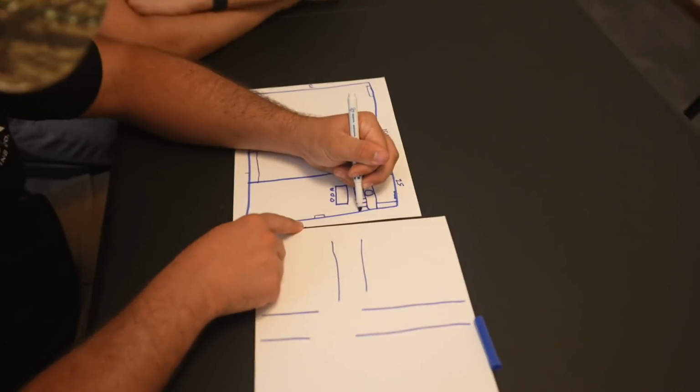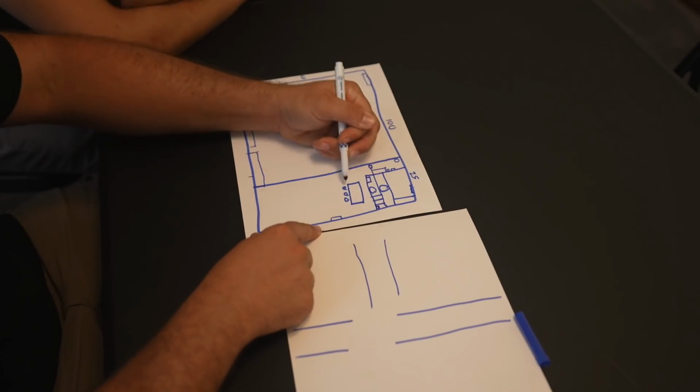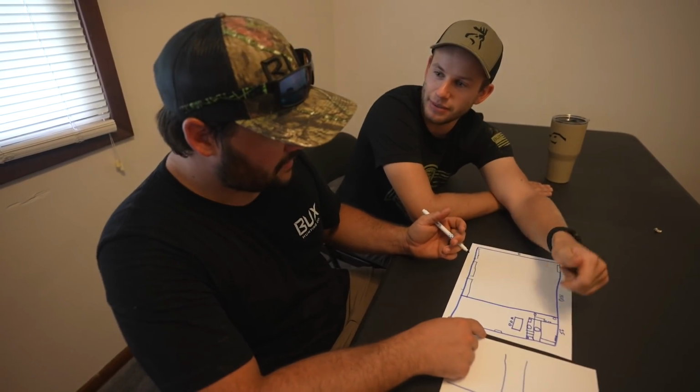And so I think we're gonna put another door here, so that way you don't have to walk through the bathroom to get to the kitchen without having to walk outside. So if you're taking a poop, I still can walk through that way, if you want to. Is there a drain right there? Does that make sense? Sure.